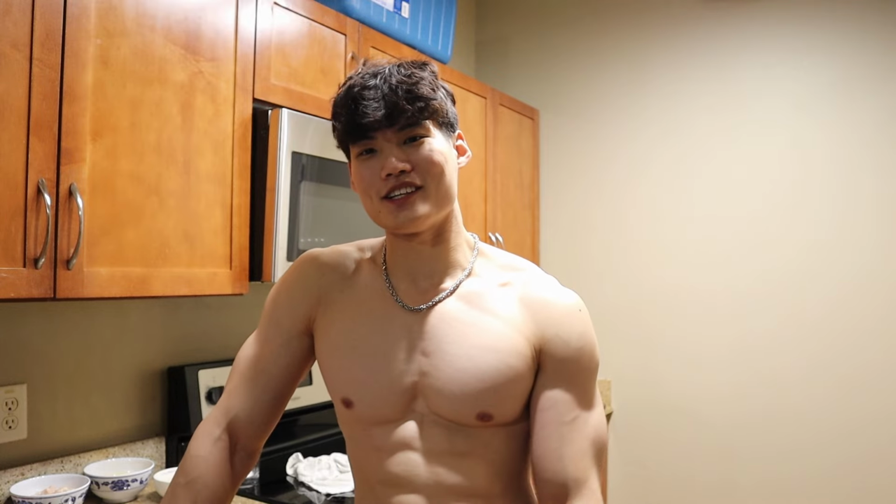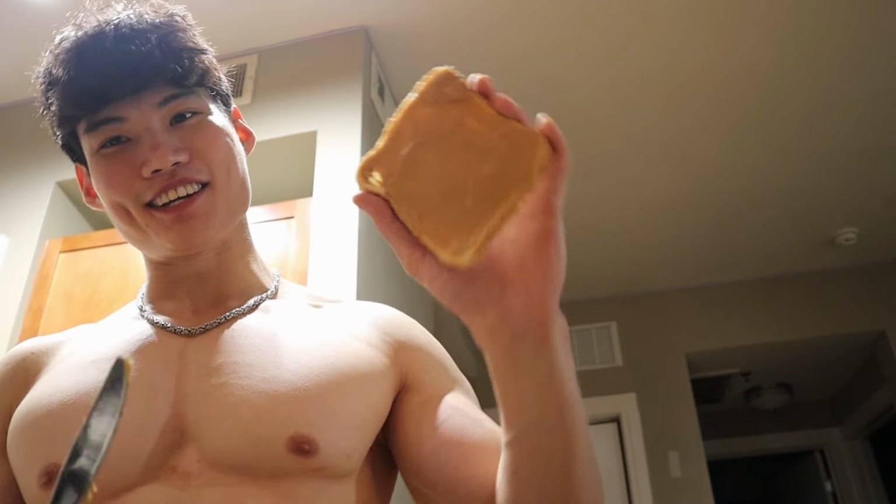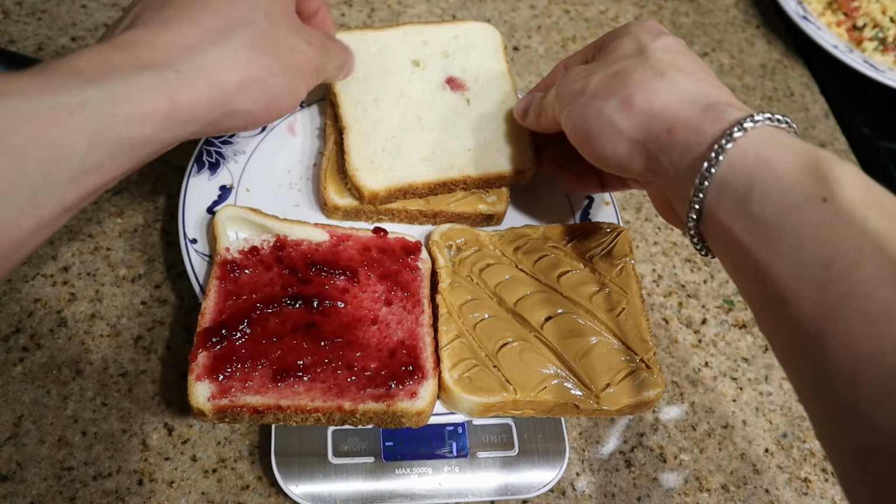I mostly use peanut butter and jelly sandwiches to crave my sweet tooth. Also, I don't really eat the healthiest bread. I just eat white bread. For the peanut butter and jellies, I like to score it like this, so when the jelly piece goes on top, the jelly doesn't really move around that much so that the jelly doesn't slip.